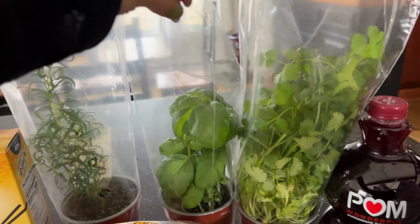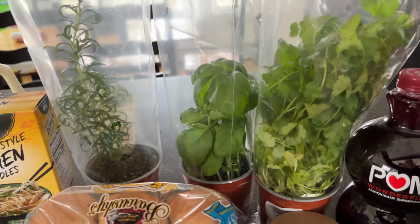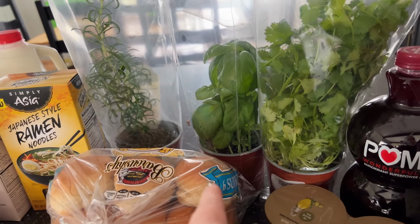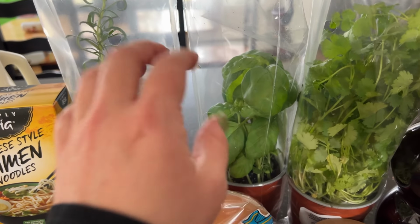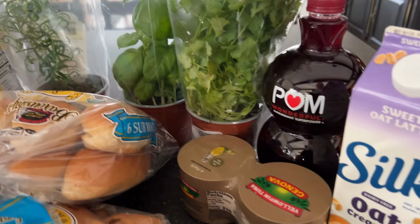They finally have some fresh herbs back at the store. So I grabbed a couple of these to hold me over until I can get my seeds planted and get those going. I might even just take a couple of seeds that I have and start planting them in here so I can get another one going as I use these up.